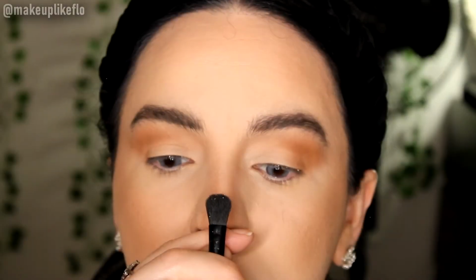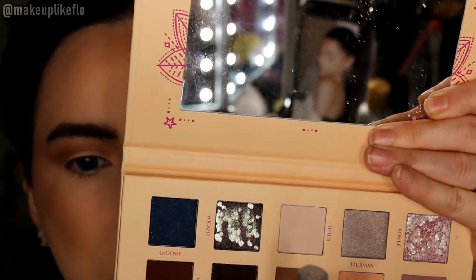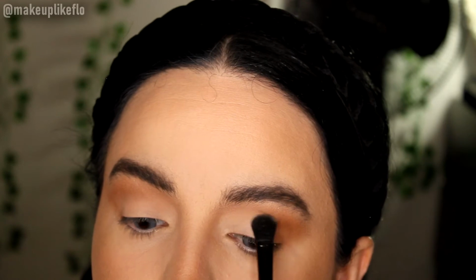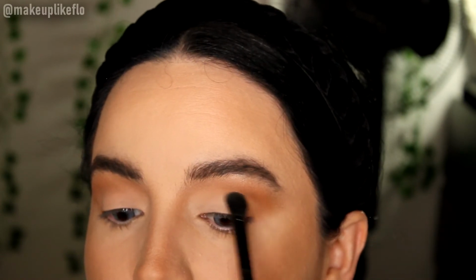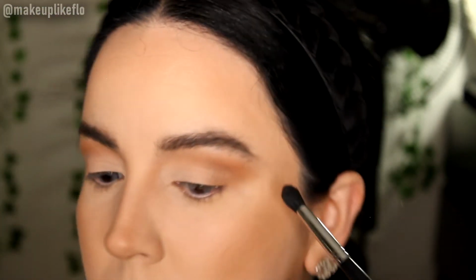And with a flat brush, we're gonna pick up a white shade or just a skin tone, just to keep it in the center. Make sure the crease looks a little bit nicer. This is all matte shadows. We're not really adding anything to this look other than the brow bone. So yeah, take your time with this. Just keep deepening the look and cut that crease.